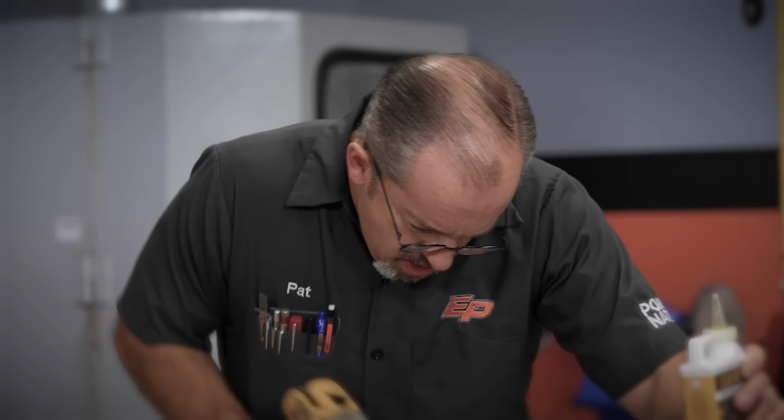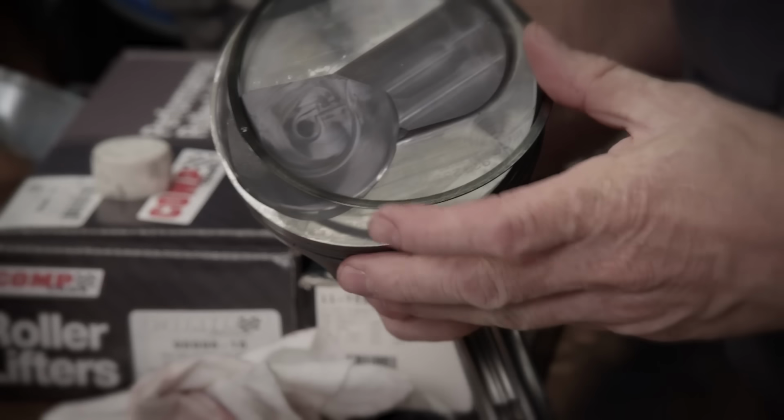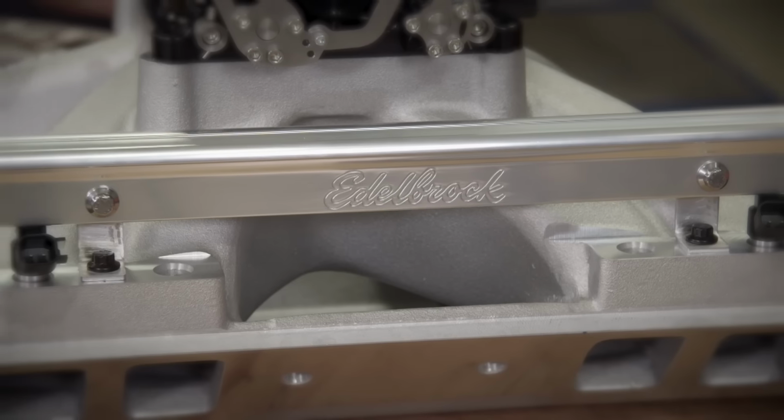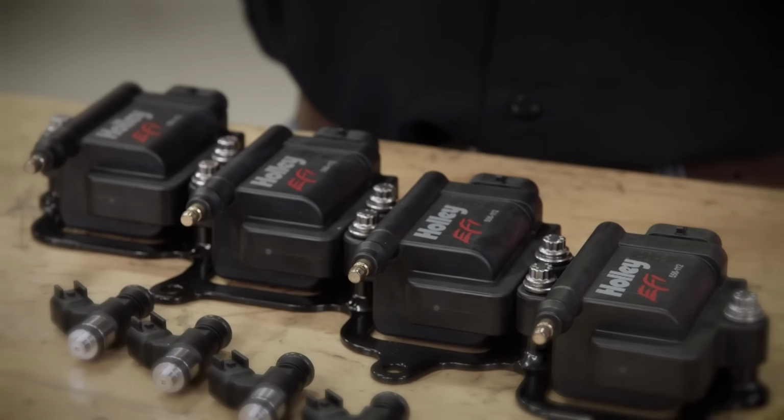After refreshing the bores with a ball hone, we balanced the 4.750 stroke crank for our new 10cc domed pistons on our CWT multi-valve 5500. The engine will also be switched over to sequential multi-port fuel injection and coil-near-plug ignition.